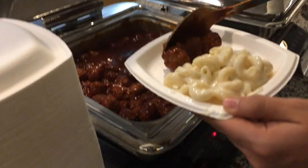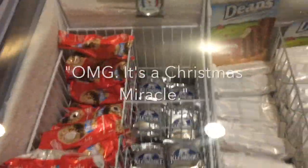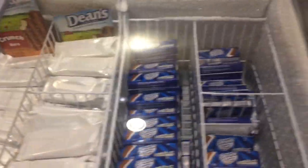And what's definitely the most delicious part of this lounge is there's an entire little freezer with tons of ice cream bars. It's a Christmas miracle. Ice cream sandwich.